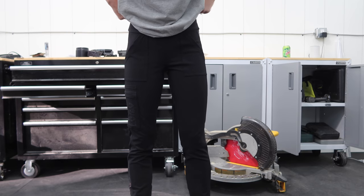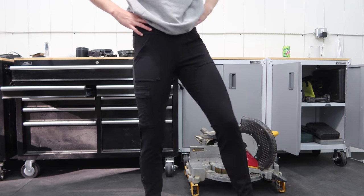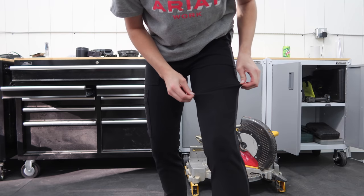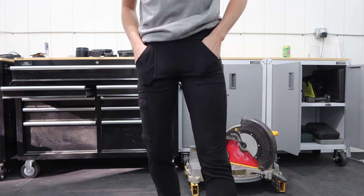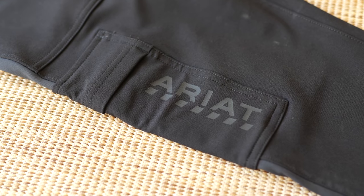Here are the women's rebar utility leggings. They are straight legged, which is super nice. They are a nice thick material, but they're also really stretchy. You have two pockets here, which women, you know, that's a major plus, but they also have a phone pocket on the side.